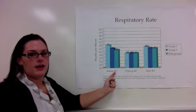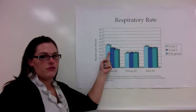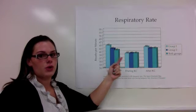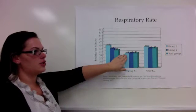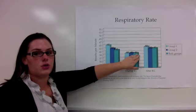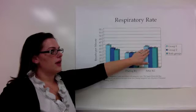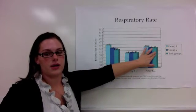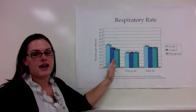Before Kangaroo Care, you can see that the rate at which a premature infant breathes is variable, 45, 43, and 42 breaths per minute. During the process of Kangaroo Care, you are able to clearly see that the rate at which the premature infant's breathing levels out and decreases to a rate of about 40 breaths per minute. After Kangaroo Care, the rates are still variable, 44, 43, and 43, but as you can see compared to before, there's not as great of a difference in variable.